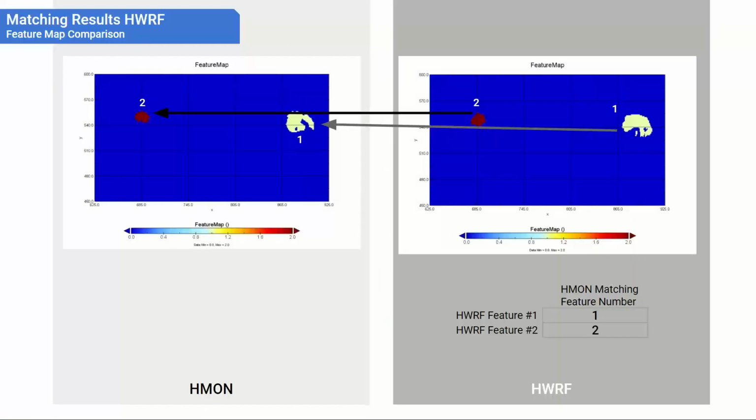So visually, this is what we want to do. We want to say, okay, we've got our HMON on the left here, we've got our HWRF on the right, and we want to just say, hey, these are the same. Feature 2 in the HMON is feature 2 in the HWRF. I have some backup slides for this if we want to go into more depth in the Q&A, but for now, based on the criteria above, we can just denote that this is indeed what we found and how things were matched.